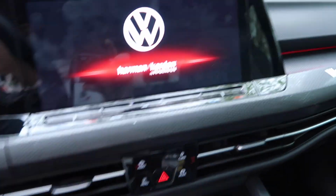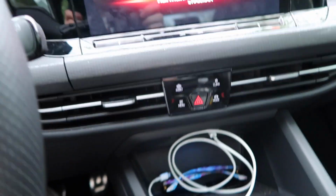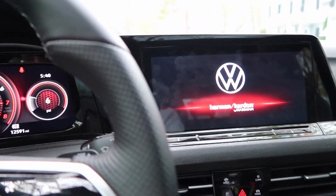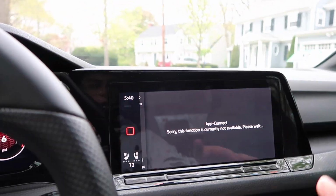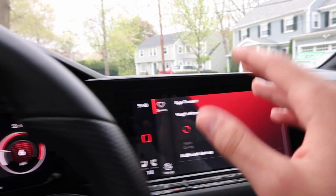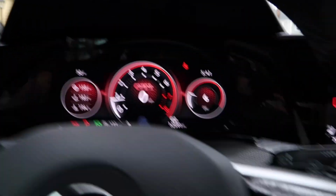So here is your infotainment system. And as you can see, it's right now booting up. So give it a second. But this infotainment system basically powers the whole car, so whatever you reset on here will also reset over here as well. For example, sometimes when I start driving this car, the radio will not work. No sound will come out or anything. So this is how you deal with that issue or any sort of bug on this car.